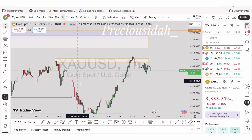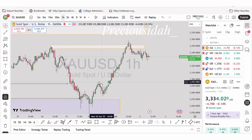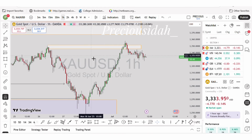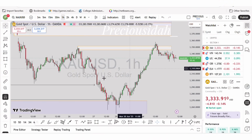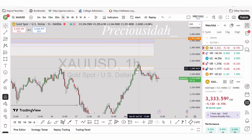Okay guys, so I analyzed 6 trades, 6 pairs, and let's see how it's going. Let's start with gold. I was expecting a buy from here, which played out perfectly well. And you can see I was expecting a pullback from here. I have a break of structure here. And I was expecting the price to come here and give a pullback. I have a gap here. So I'm expecting price to come up here and fill this gap and mitigate my order block. So you can see the pullback from here.